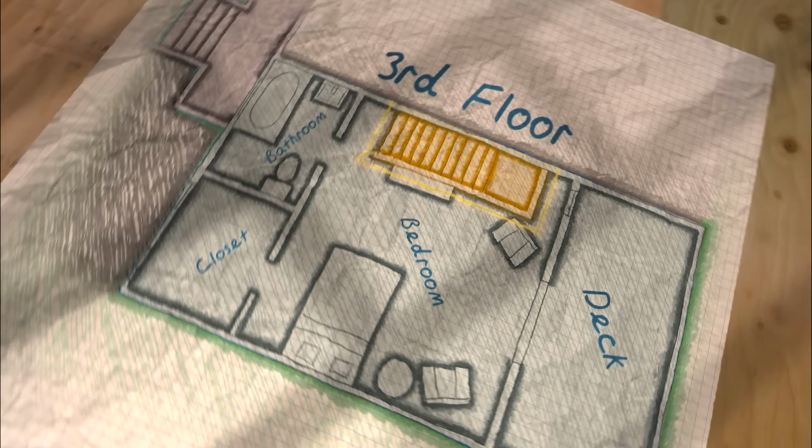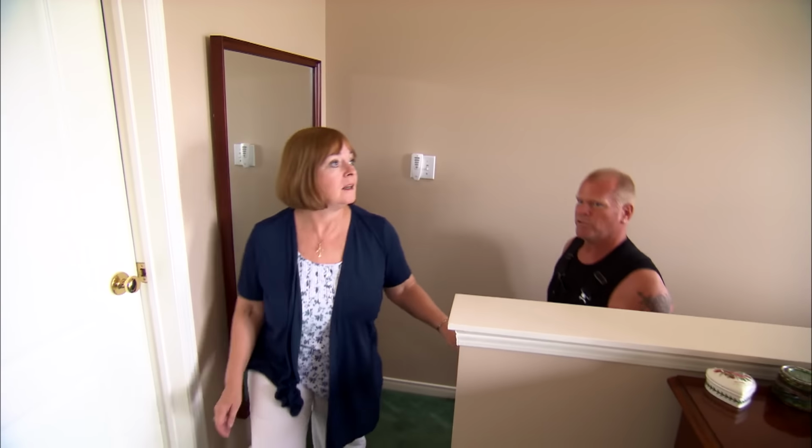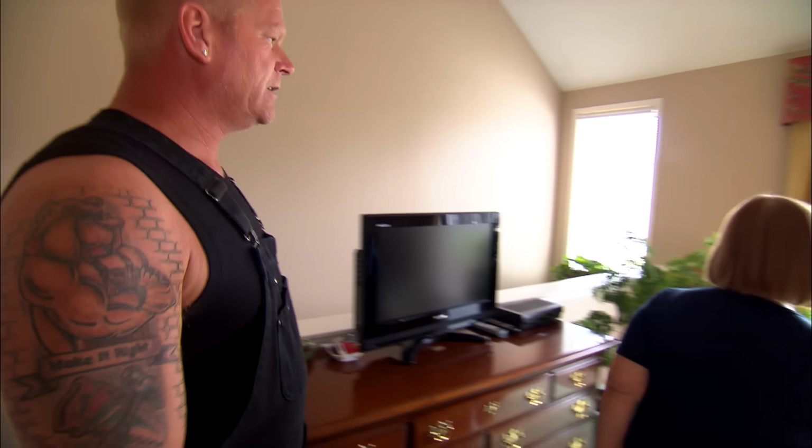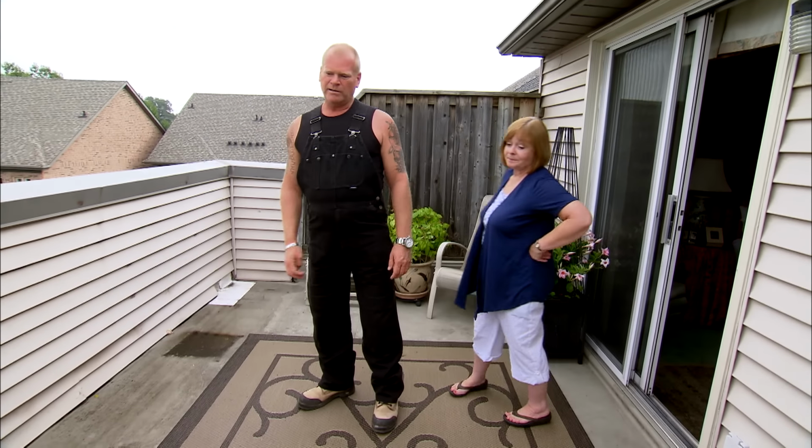Can we go look at it? Let's do that. Okay. This is the 3rd floor loft master bedroom. Oh, so this is your room. This is my room. Very nice. And here is the roof deck. The long and the short of it is, I'm still sitting with a roof deck that doesn't drain. The water is still ponding on it, and I'm afraid that it's only a matter of time until I get another infiltration of water. Okay.